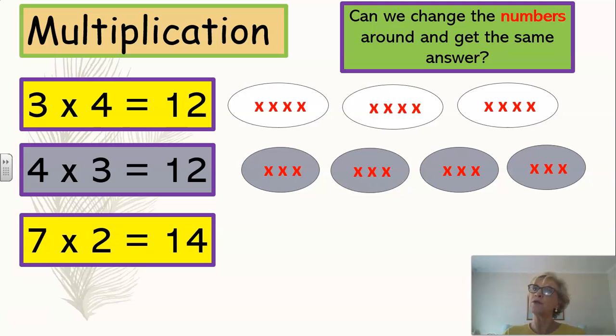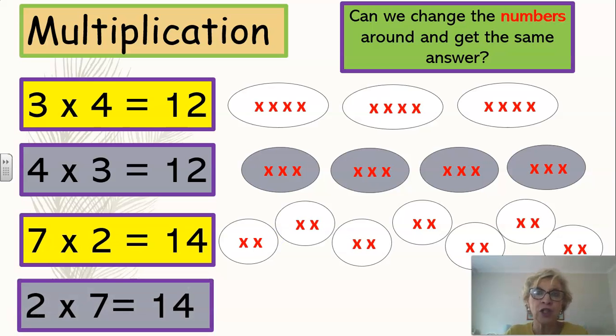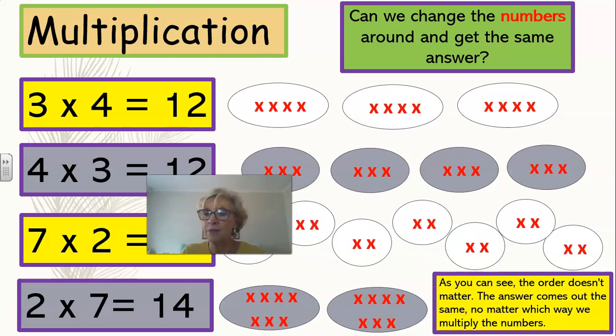7 times 2 is 14. And there I have 7 groups of 2, which adds up to, or multiply together, 7 times 2 is 14. Now let's turn the numbers around and say 2 times 7. Well, there are my 2 groups of 7, and that's also 14. So, as you can see, the order doesn't matter when we are multiplying 2 numbers together, or 3 or 4, or however many numbers. The answer comes out the same, no matter which way we multiply the numbers.